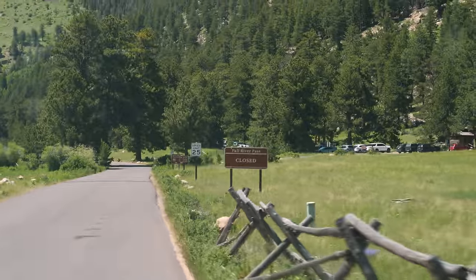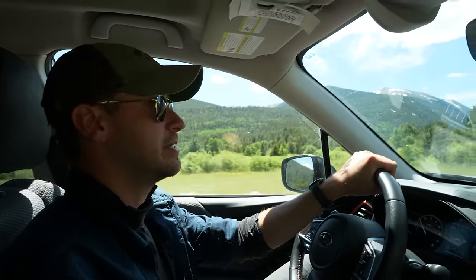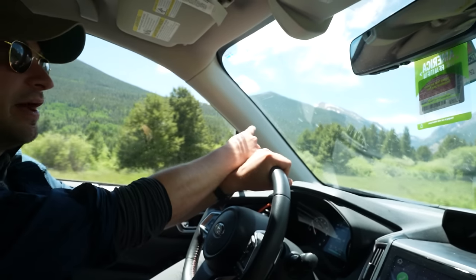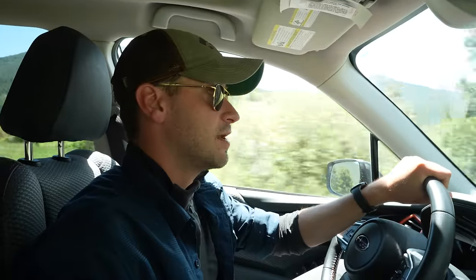So Fall River Pass is actually closed, which puts a damper on my original plan. It's a one-way dirt road that takes you all the way up into those mountains up there. It's a lot of fun. It takes about a couple hours to do, but it must be too early in the season for us to be able to make it.